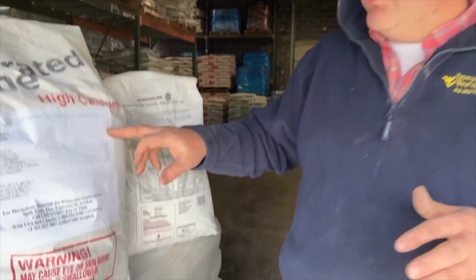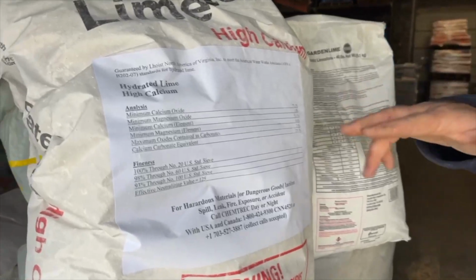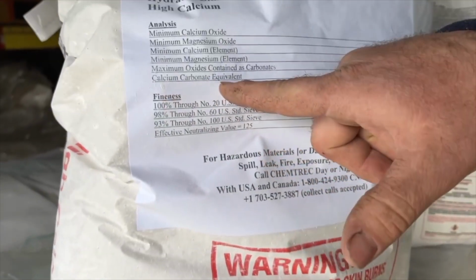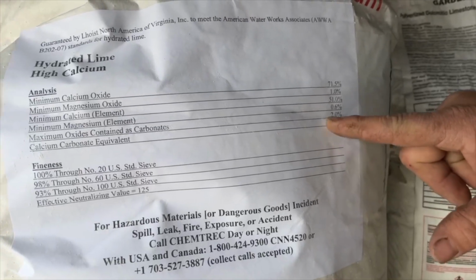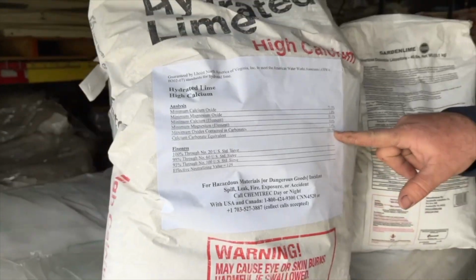So when we look at a bag of lime, there are some things that we want to look at. Two things that I look at really quick are the calcium carbonate equivalent. This tells me how good the lime is. And here we're seeing a lime that's 128%. That's off the chart. That's fast-acting lime. That's lime that will change the pH pretty fast.